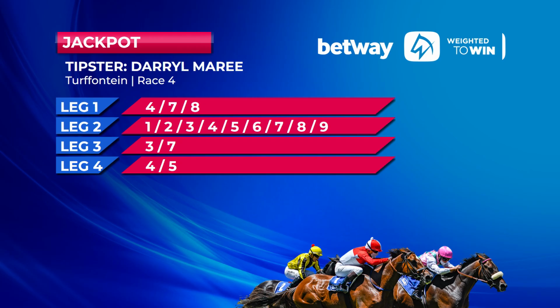Okay, Greenhouse also going the ground over the 2,000 metres for the first time. Let's take a look at what Daryl recommends in this particular event. And jackpots, we're going all of One Religion, Tadaku, and 8 Greenhouse. We're putting them all in the first leg.